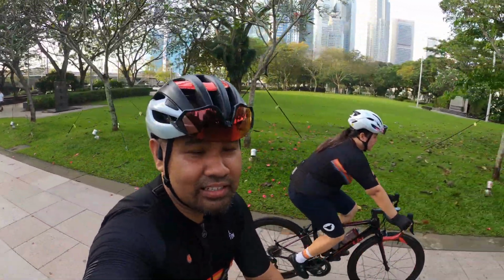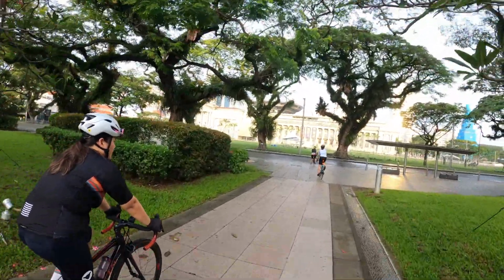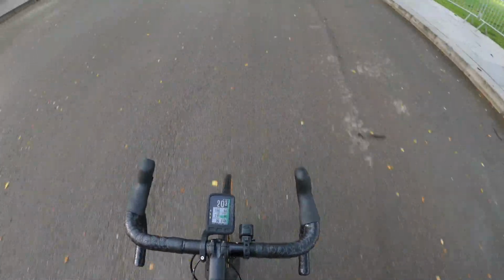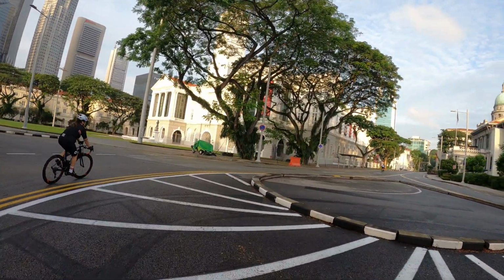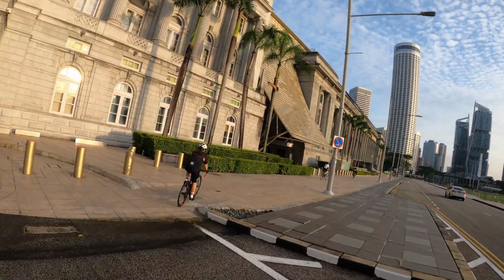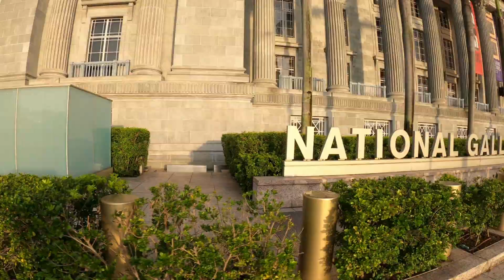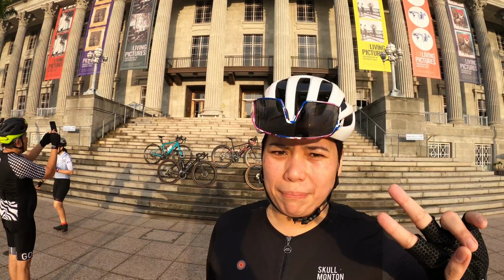Guys, we're heading to Padang for a quick photo op. Padang.